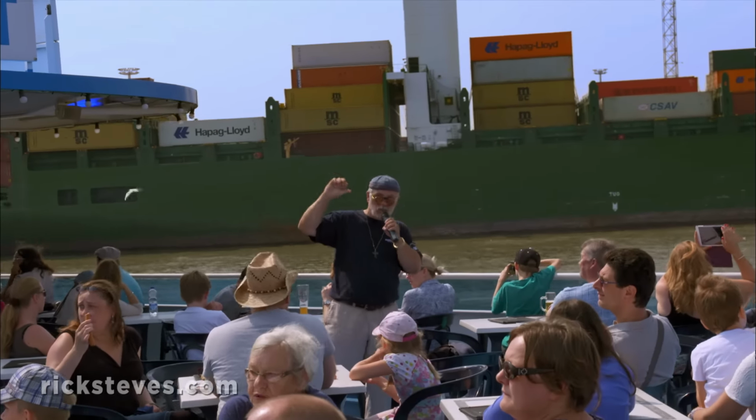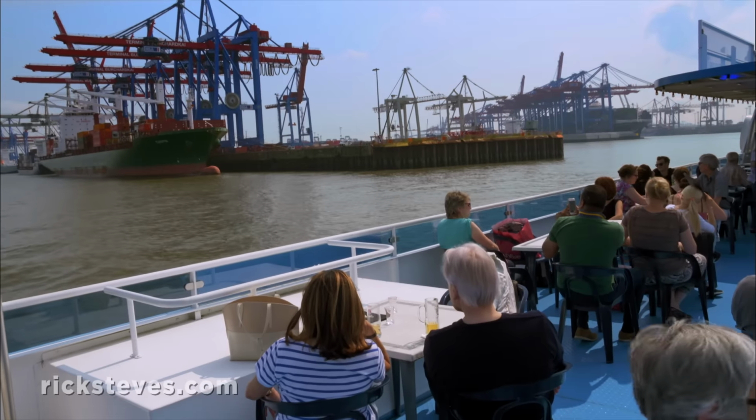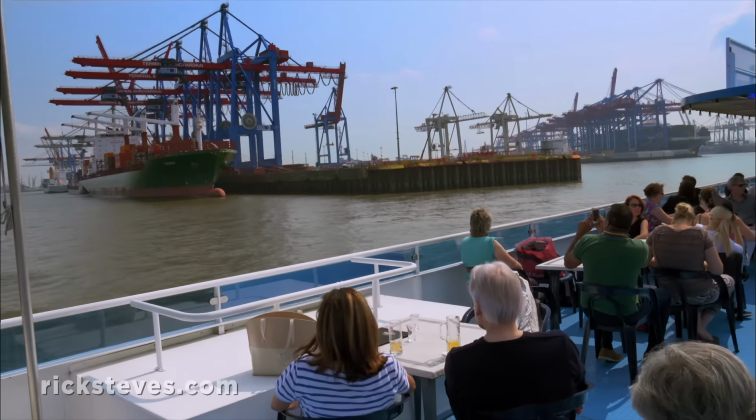Accommodating 12,000 vessels a year, it's Europe's second busiest harbor and earns the tagline, Europe's gateway to the world, and the world's gateway to Europe.